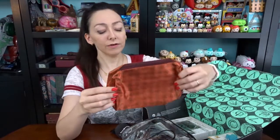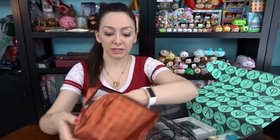Part two is house specific. So this is a Gryffindor bag that fits and came right inside the Revelio bag. This one is fabric, not plastic, and it is not see-through.